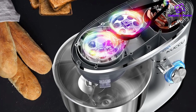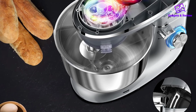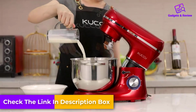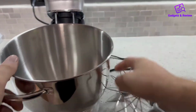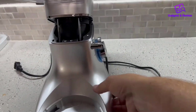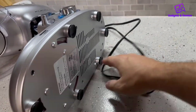Its planetary mixing action ensures thorough and even blending, reaching every inch of the bowl for consistent results. The tilt head design makes adding ingredients or swapping attachments effortless, and includes a safety auto stop when lifted. Practicality is a strength here. It comes with a dough hook, flat beater, wire whisk, splash guard, silicone spatula, and even an egg white separator, and yes, many parts are dishwasher safe.